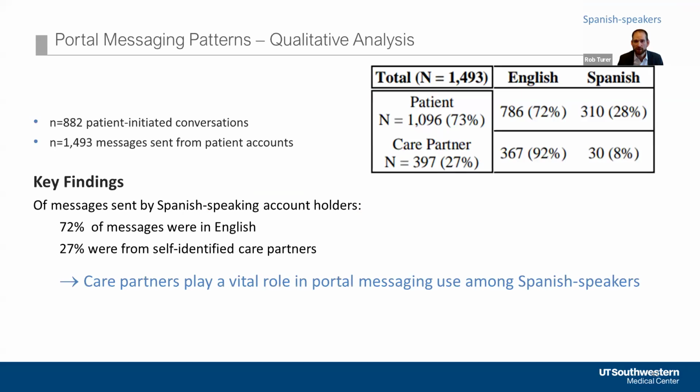From a qualitative perspective, some more interesting patterns emerged. So among the 3, it actually wound up being 298 patients. 882 patients had initiated conversations. And from those conversations, there were just under 1,500 messages sent. And these were extensively analyzed, thematically encoded, and then we calculated descriptive statistics to describe the patterns of use.